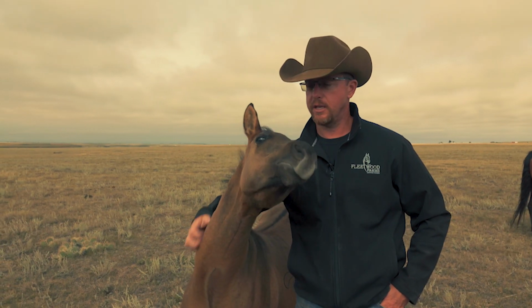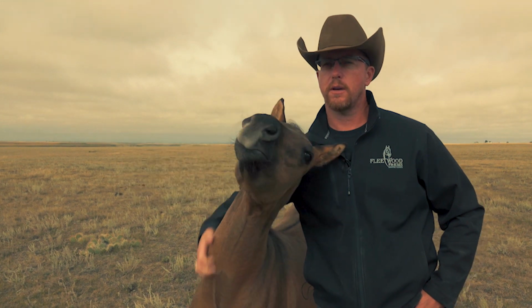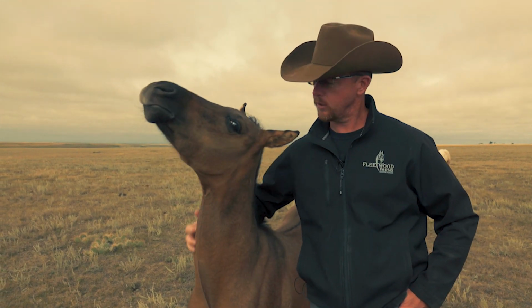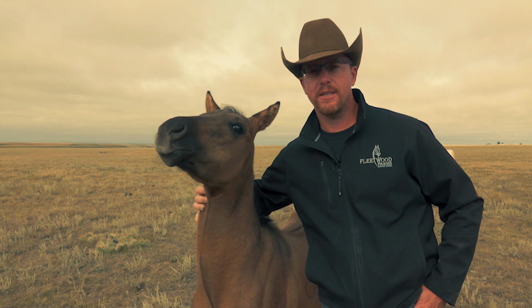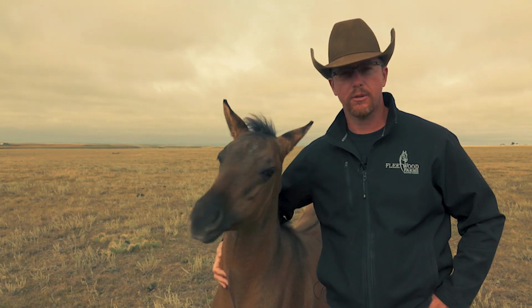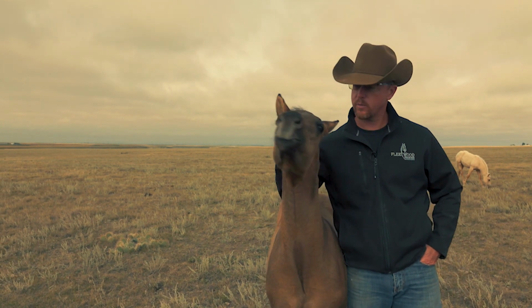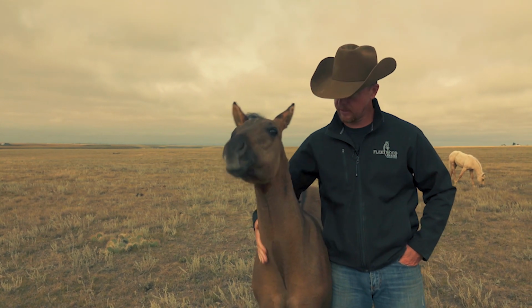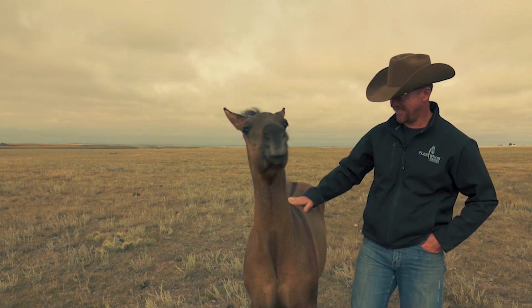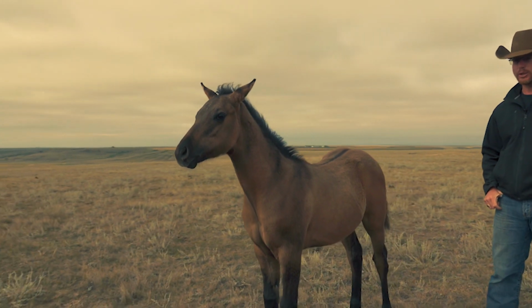Hey everybody, here we are on one of the Fleetwood pastures. This is our lake pasture, and this colt is Rugged Ashley's colt by Done It Okay. He went through our Fleetwood estate sale a couple of weeks ago, but he did not sell, so this is one of the guys that's still available.